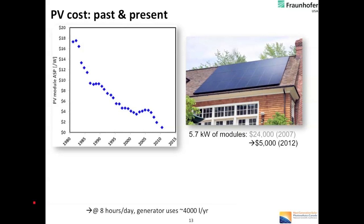I would argue, and I'll talk a little more about this in a minute, that the price is going to start leveling off. We're not going to keep going downward as we have, in part because it's already so cheap. The module cost just doesn't matter that much anymore. It's a minority cost of the installation.